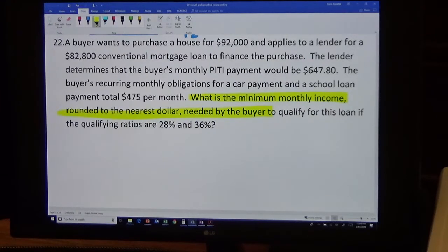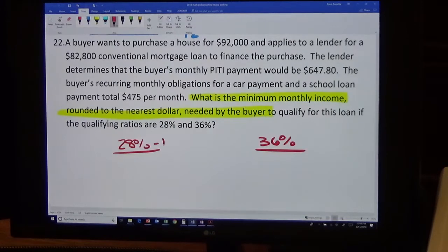So it's an income qualification question, or a loan qualification question, which means we're going to be working with the ratios, which means we need our two little columns here, 28% ratio and 36% ratio. And remember, the 28% ratio is all about the housing expense, and the 36% ratio is all about housing and debt combined.